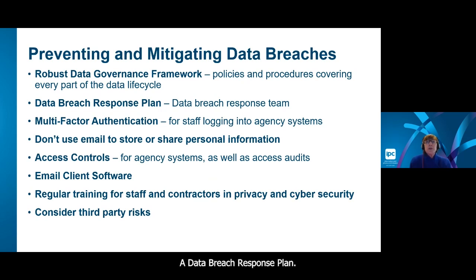A data breach response plan. This is something that agencies will need in addition to the data breach policy that I've mentioned. The data breach policy is mandated under the scheme. The response plan isn't, but it's something that each agency will need to have for when a data breach occurs. And you might have elements of this in your data breach policy, but you will also need to have an internal policy in terms of roles and who will be doing what when there is a data breach.